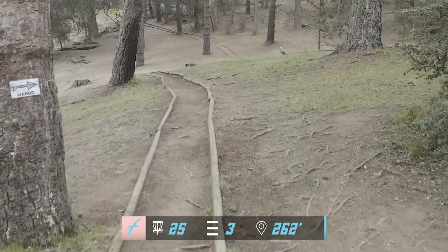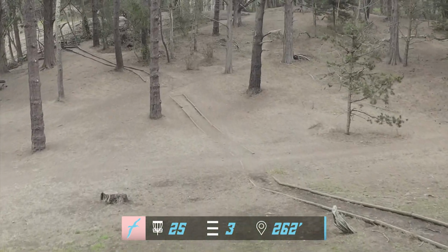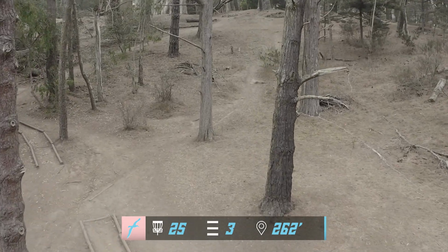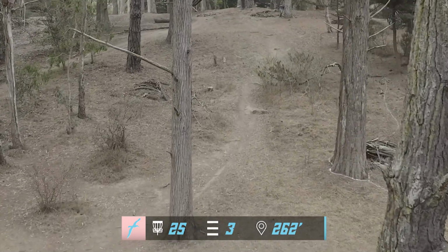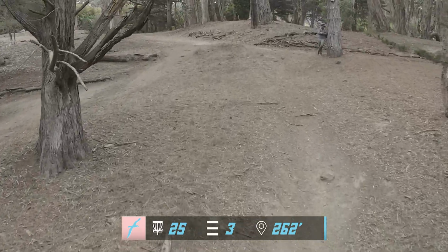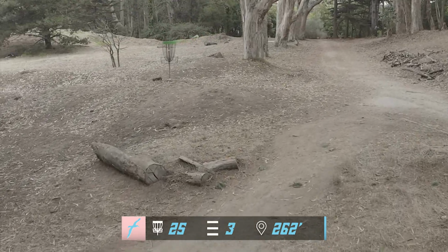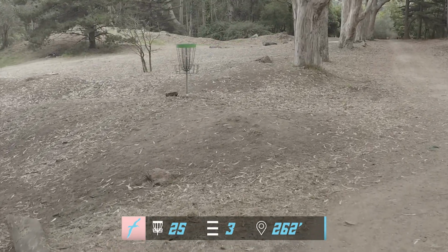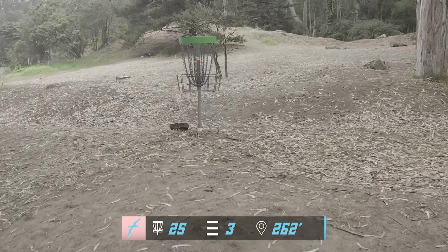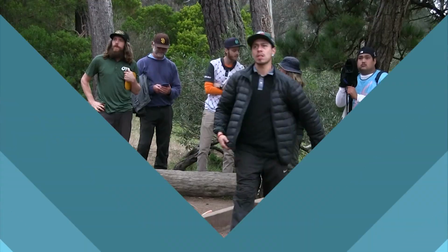And here we are at hole 25, regular hole 16, a 262-foot par 3. This is going up to that basket that you could see off of the right of the last tee pad. That might have been a little confusing, but the one we were able to just see really closely while those guys were throwing, that's where we're throwing this time. That is not where the drone just flew to, however. The actual pin placement for this one is going to be a little further left from where we're looking right now.